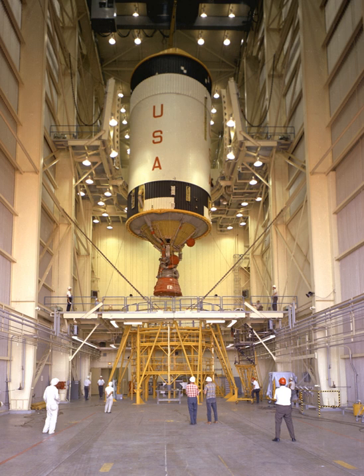History. The S-IVB evolved from the upper stage of the Saturn I rocket, the S-IV, and was the first stage of the Saturn V to be designed.